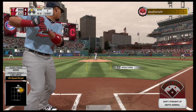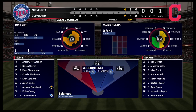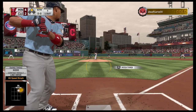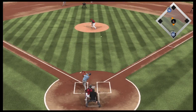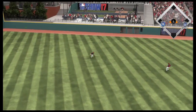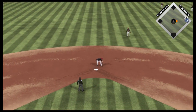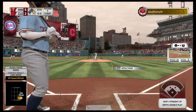Here's the catcher, Yadier Molina. First pitch coming. Here it is. Liner towards second. And that's in there. Base hit. Benintendi is on his way home. And the lead will move to 3 as it's now a 5-2 game. Ready for another chance, Andrew McCutchen, right fielder.